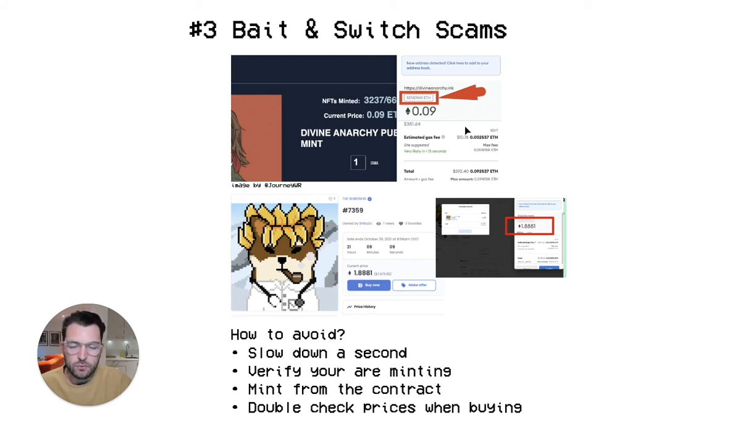The other thing too with minting, usually gas, on this example at least, is a lot higher than this. Usually gas transactions are double, triple this. So yeah, watch out for that one.